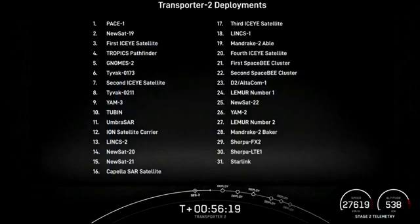Now, this is a look at the order of deployments between now and the final deployment around the T+1 hour and 27 minute mark. You should hear the call out from our mission operators as each deployment happens. And keep in mind, most of these deployments include multiple satellites. So while there are 31 deployments, at the end, we will have put 88 satellites into orbit, again, including our 3 Starlink satellites.